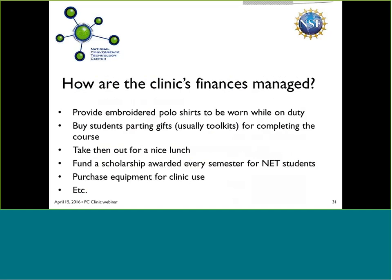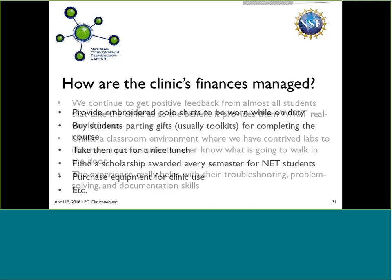The slide asks how the clinic's finances are managed, but we'd like for you to know some of the things that we do as well. Providing embroidered polo shirts for the students to wear on duty gives a professional appearance. They usually get a toolkit for completing the course. George is a food fan, so he likes to see to it they go out to the local Italian restaurant and have a big lunch. And then there's a scholarship, and then, of course, we purchase equipment for clinic use, and there's some other uses for that as well. Next, please.